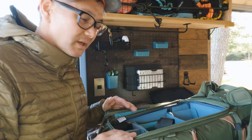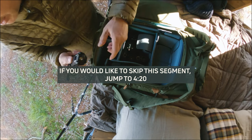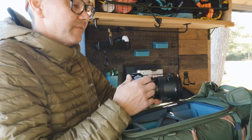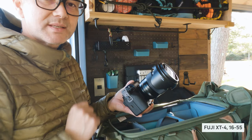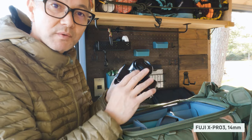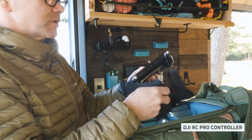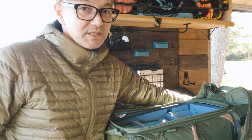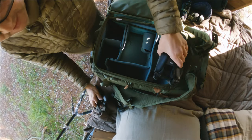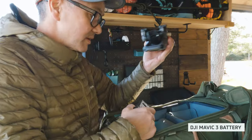Time here, let's just do a quick rundown of what is actually in my bag today. Starting with, I've got a set of remote controllers. I have those tucked into a divider pocket. I have the Fuji X-T4 mounted with the 16-55. I've also got the Fuji X-Pro 3 mounted to a 14mm, and then I have the Mavic Pro controller that is to fly the DJI Mavic, which is charging down below. That will sit right here, and below that I have a battery for when this one runs out.